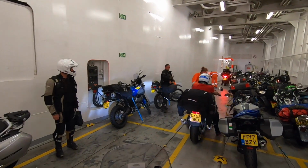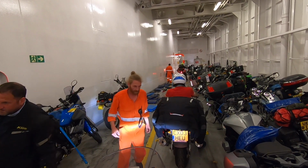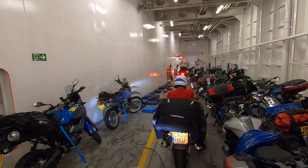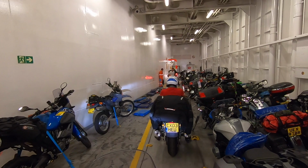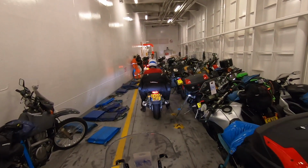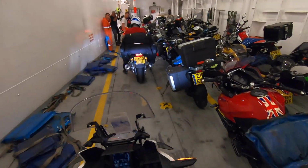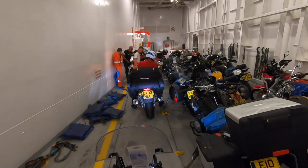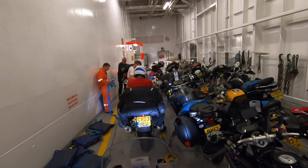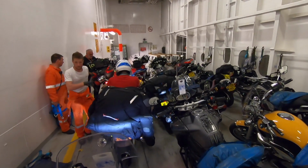And then lastly, this is the place that you do not want to be parking. It's right in the corner of the ship. If you park your bike down here, when you get to the other side in Spain, you're going to be one of the last to get your bike out, because they park hundreds of bikes in the lower deck of the ship, and you're going to have to wait for everybody else to move their bike before you can even get to your bike.